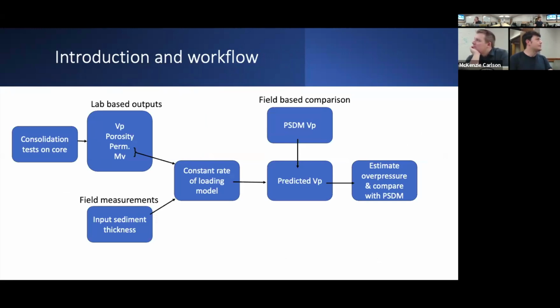So a little bit about the workflow for this project. I start with consolidation tests on cores. This produces laboratory outputs of VP, porosity, permeability, and compressibility of the sediments as a function of stress. And then I compare those with input sediment thicknesses from field measurements taken from seismic surveys. I put these into an analytical constant rate of loading model, which I'll talk about in a little bit.